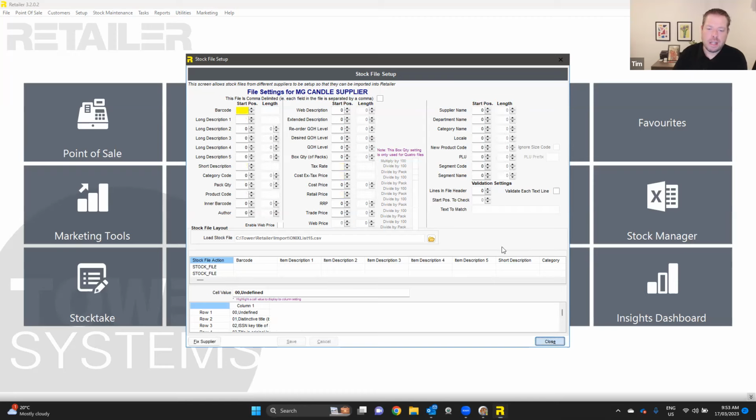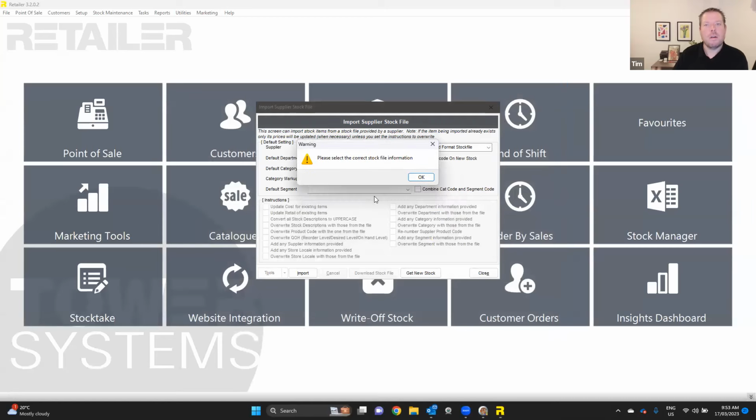There's a heap of toggles on that previous screen, so if you are doing a second version of it, you can choose whether you wanted to update your cost and retail, change descriptions, add department and category information. You're in control of what it does with that data.